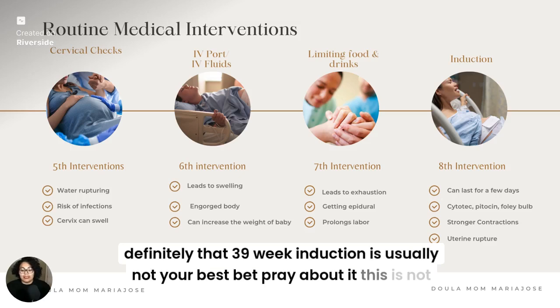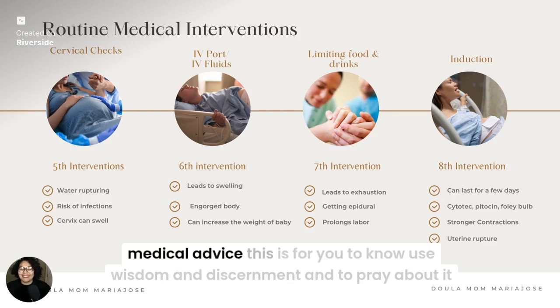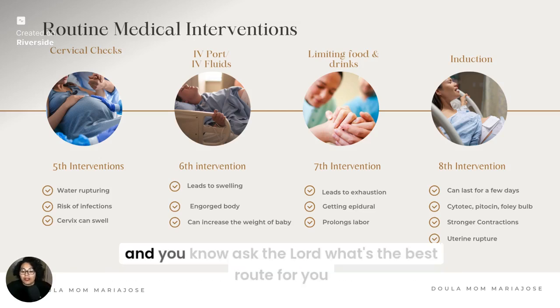Pray about it. This is not medical advice. This is for you to know, use wisdom and discernment, and to pray about it and ask the Lord what's the best route for you.